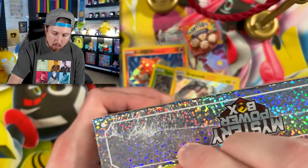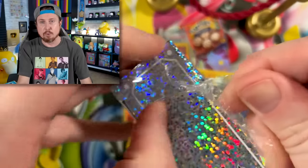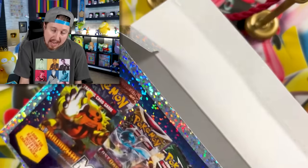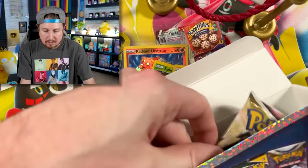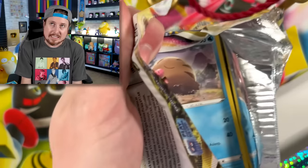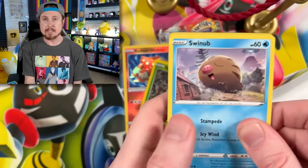To say I'm a little worried is an understatement. I'm definitely more than worried. I mean, at least I didn't spend retail price on this, right? So, I mean, it still keeps me a little worried though, right? Because it's still half of what? Over $600, $26.99 a piece. That's over $600, right? I'm just saying, I've opened up a lot of Pokemon Mystery Power boxes in my day.